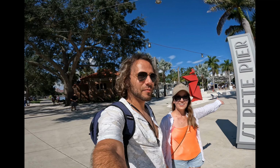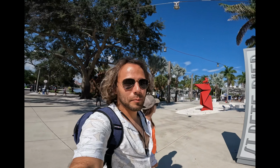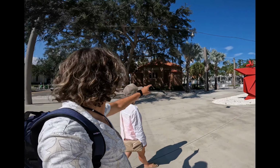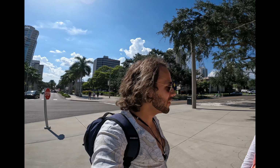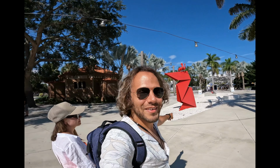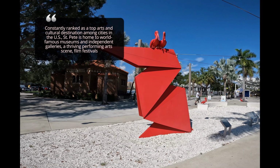We are here, St. Pete Pier, right here. Over here, St. Pete, very artsy place. You can tell by the red pelicans. There's actually a museum right here. You can also find here the Dali Museum, Salvador Dali Museum. Look how cool this red pelican is. What a cool pelican.